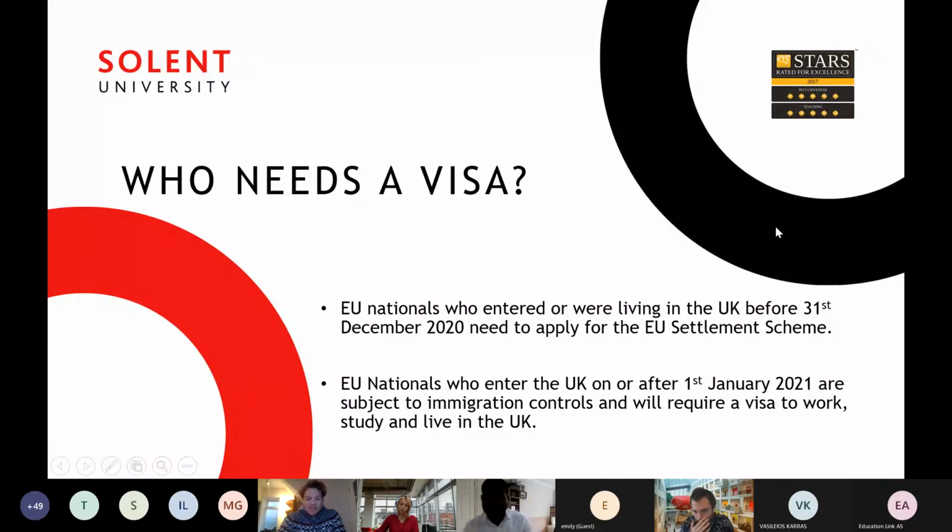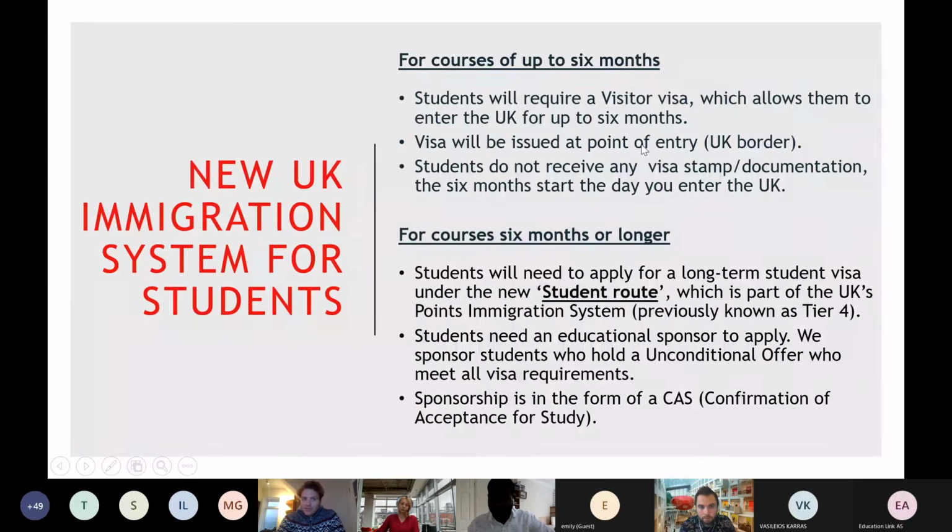And I should say, please don't worry if you don't remember all of what we tell you today. There'll be lots of information sent to you from our admissions team after you apply, informing you of the documents you need to send to us, and how you apply for your visa as well. So this is just to give you a flavour and an idea, so you're aware if you will need a visa and what the visa application process will look like, so it doesn't come as a complete shock to you, maybe June, July, August time next year.